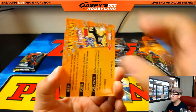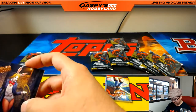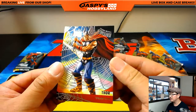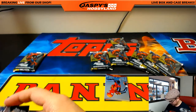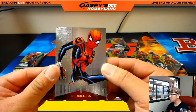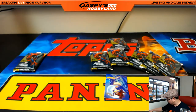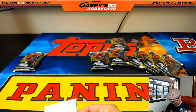There's White Rabbit. I went to a mansion party with girls that were dressed like that. Thor, nice. We haven't seen Thor. Nice team ups. The Silver Web parallel right there. Thor, and who hasn't Spider-Man teamed up with? There's Spider-Girl. Or Spider-Woman. Somewhere in here is also Spider, not a girl, but not yet a woman. And Colleen Wing.